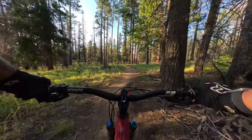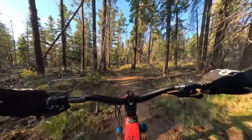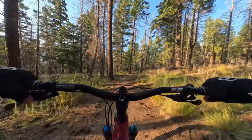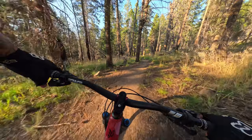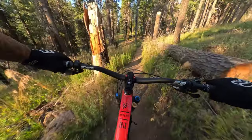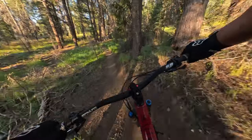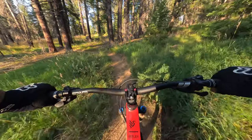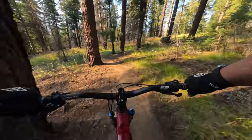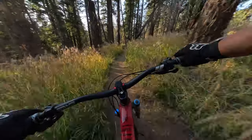But if you want to work on your fitness or just get adapted to the elevation, you can park right at the bottom of Broadside. Climb up until you're exhausted, and then the way down is all downhill. There's no punchy climbs from the top of the mountain down. It's really easy, and it's fun. It's just like a long, endless downhill. Again, no steep grades, so no white knuckle stuff.